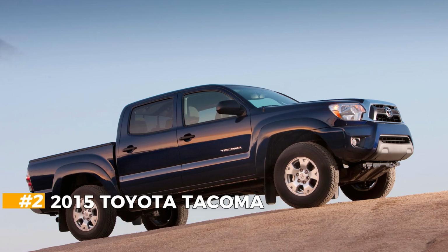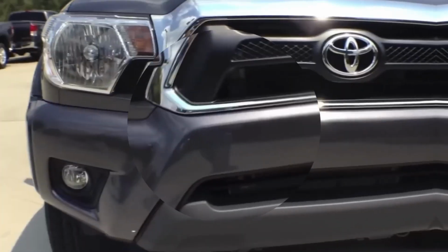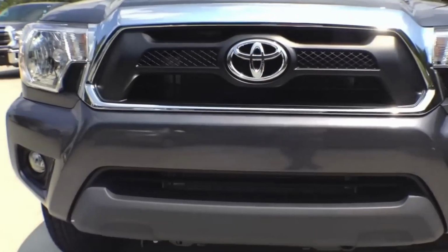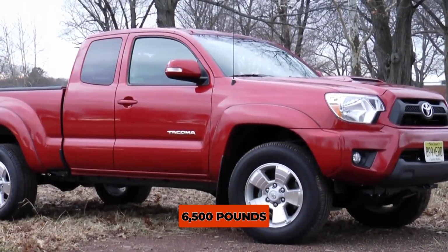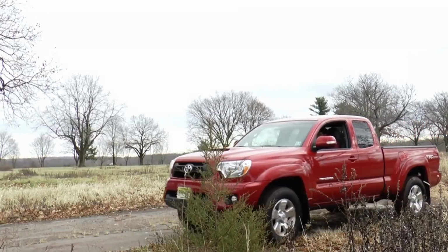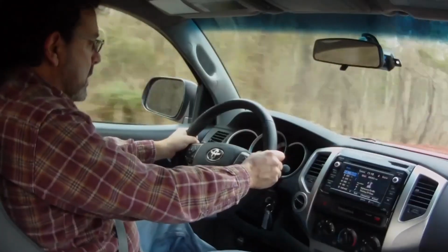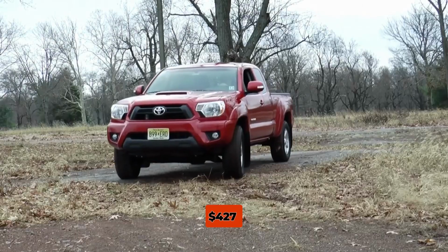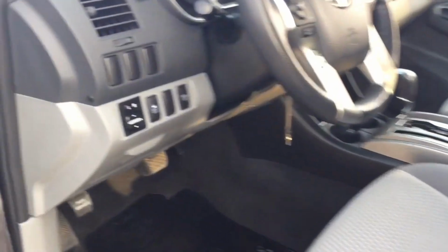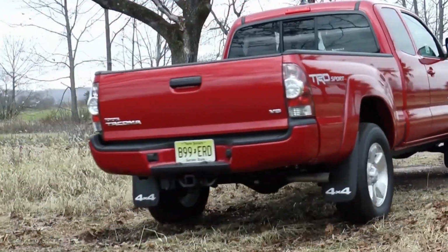Number 2, the 2015 Toyota Tacoma. Coming in 2nd, the 2015 Toyota Tacoma is a mid-sized truck celebrated for its rugged durability. With 2 engine options, a 2.7-litre inline-4 and a 4-litre V6, it can tow up to 6,500 pounds, especially with the V6 engine. A JD Power reliability score of 85 confirms its trusted status, and maintenance costs remain reasonable at around $427 a year. Though some may find the interior basic, it's built for those who need a reliable off-road ready truck without breaking the bank.